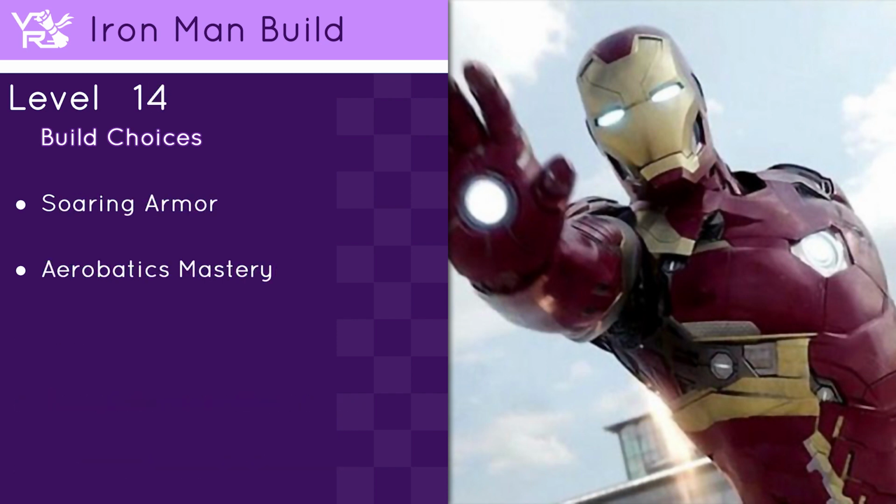At 14th level, we are finally able to modify our armor to let us fly, granting us a flying speed equal to our land speed, and Aerobic's Mastery skill feat lets us make advanced maneuvers in flight much more easily. A very fun level, but not much more to say.